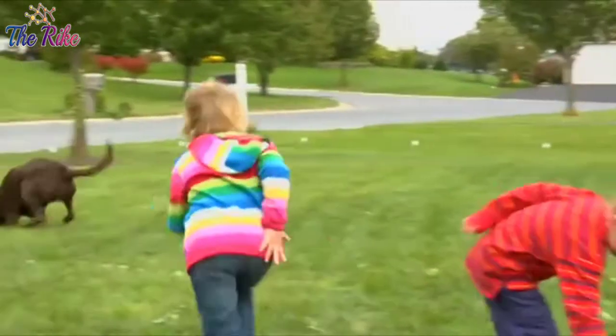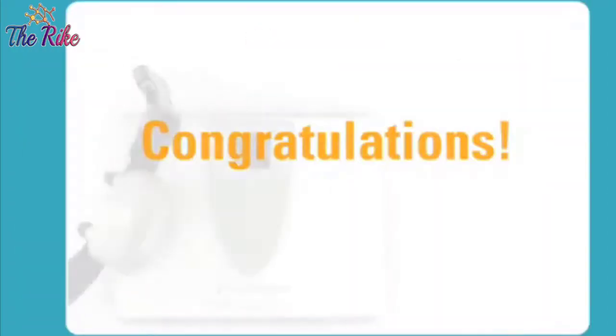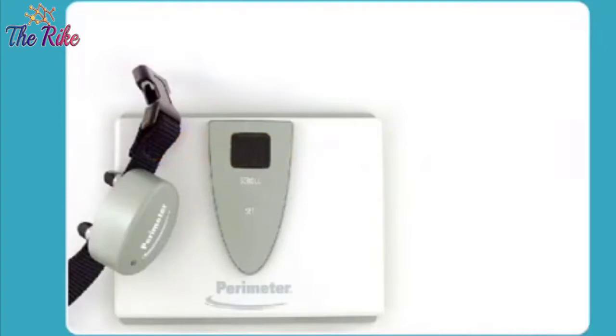More safe space for your dog to roam and play. You've selected one of the most technologically advanced pet fencing systems available.